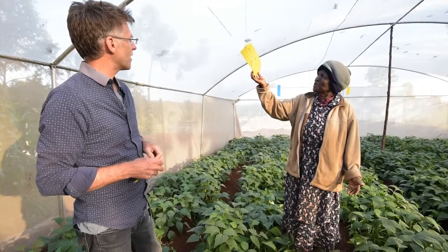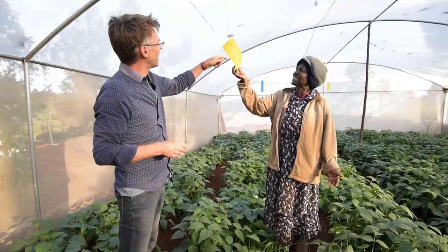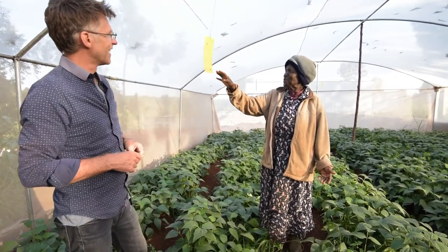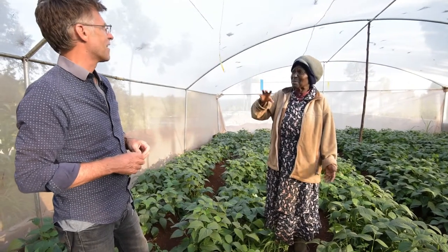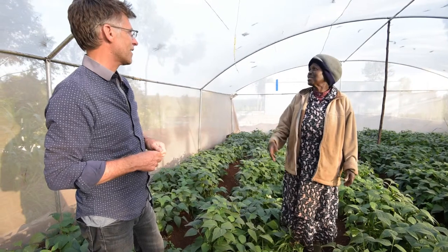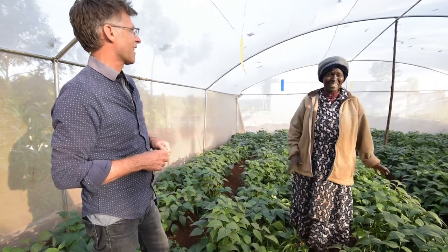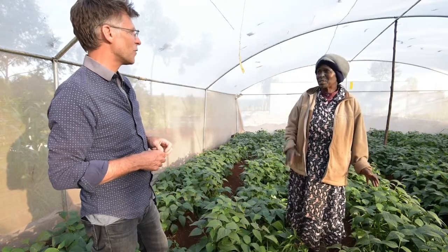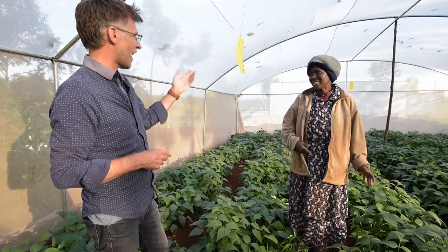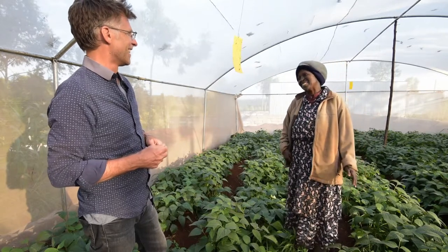We put sticky traps. So you can see there are flies. You see the result: the bad things are being trapped, so there are few insects. I didn't know insects can be trapped by colors. That's good, you have really done well. Thank you.